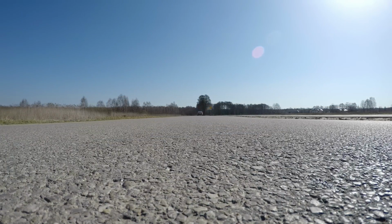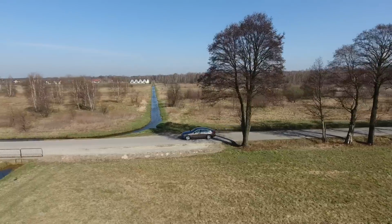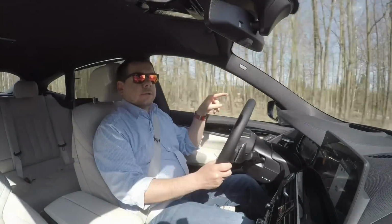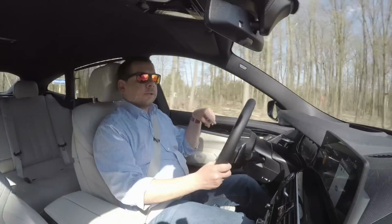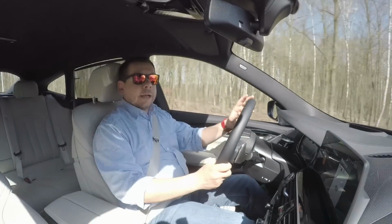Of course, when you have around 30 models in the range, there are going to be some hiccups. For example, the 2 Series Active Tourer is in fact a minivan. And then there is the 3 Series Gran Turismo, but the 4 Series Gran Coupe. This is probably going to get fixed once the new 3 Series is launched.